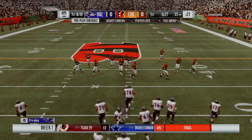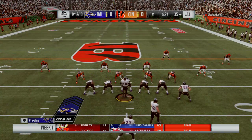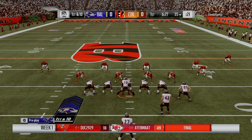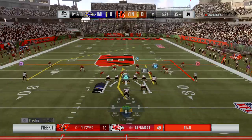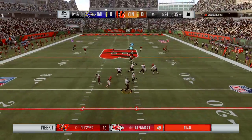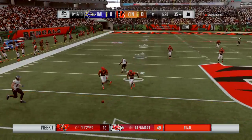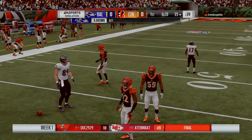The fourth down run successful. Now they look to pay it off on first down. Here we go. 38. On first down, Brown. And his first look is incomplete.